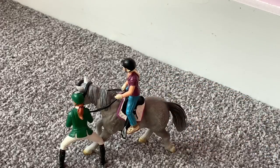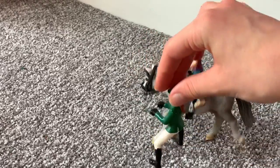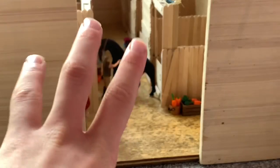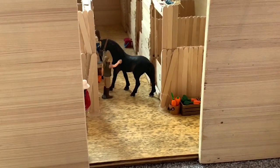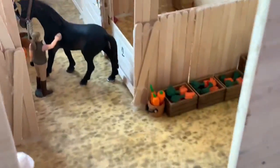Jack is a riding pony gelding. Leading Jack here is Grace, and she's one of the older girls who helps out. This is the main barn. There used to be some signs on it, but I took them off.